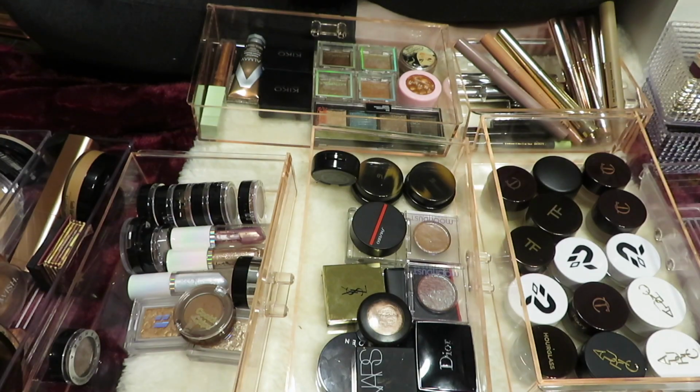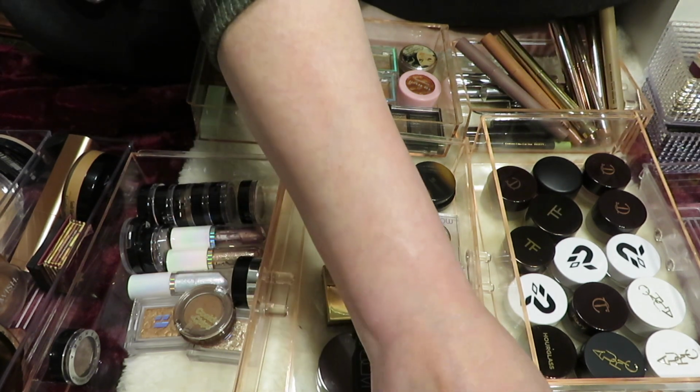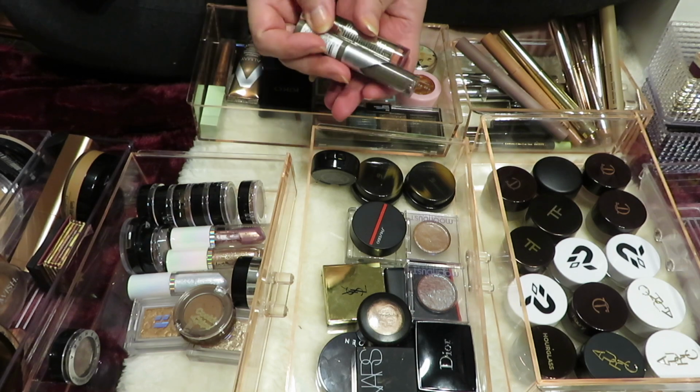Alrighty then. This is going to be the hard part because, as you can see, I'm too lazy to separate everything. What do I have here? I am going through. Okay, I do have that. So the first one on the list is liquid eyeshadow matte. Now I do have these two.